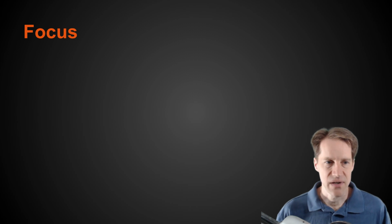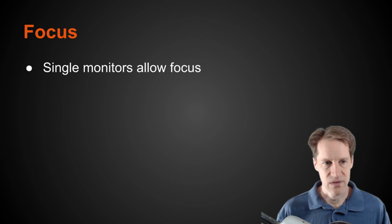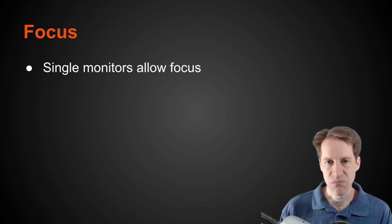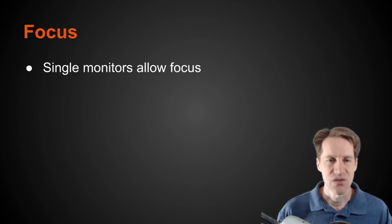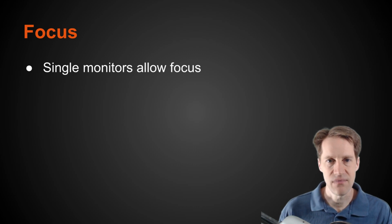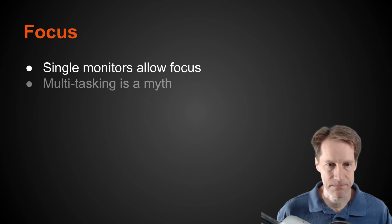Now, the big thing that led me to my ultimate decision about what I was doing is the question of focus. So a single monitor allows focus. Like what I was saying before, things that are non-active, I'd probably put on that second monitor. But the problem with that is it produces a distraction. So if I'm trying to focus on something like do some design work or draft a document or do programming, I need focus work. And if some non-critical email pops up on a second display, my focus will be drawn towards that and I will lose focus on that.